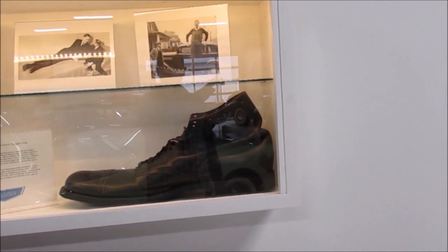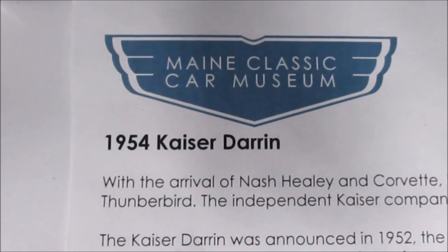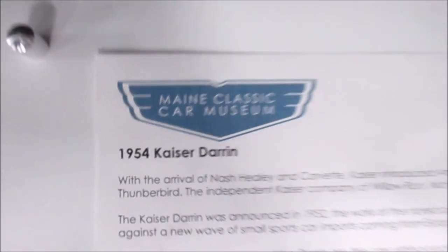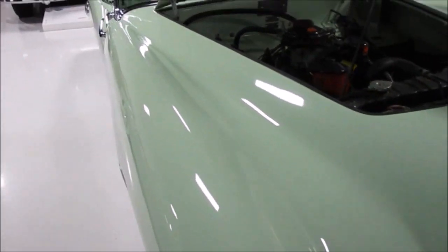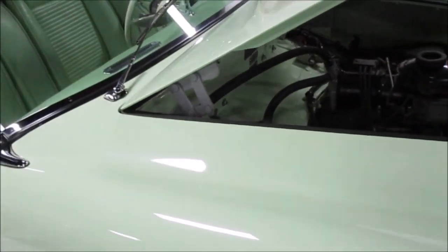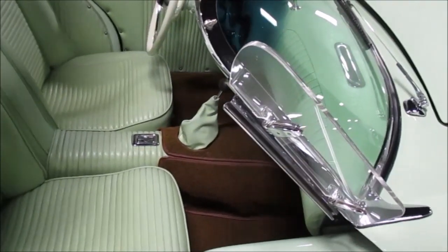Ginormous shoe, that was an exhibit about roadside attractions. 1954 Kaiser Darrin. It looked underpowered for the size of the car, but I've never seen one of these before. I don't really know much about it. One of my favorites because of right here, what we're about to show you.